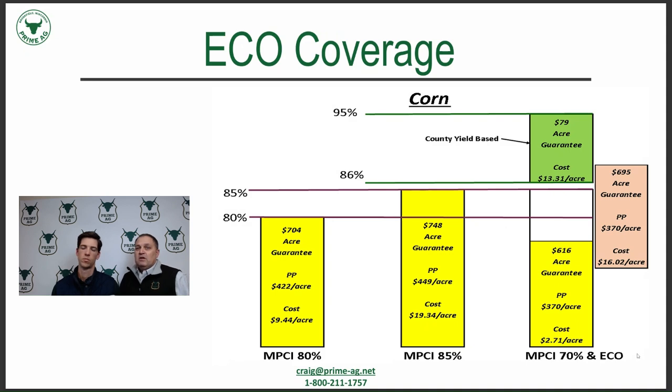Here's a quick chart that we put out on the ECO coverage. All of this is really showing is that if you bought MPCI at 80%, you're guaranteed $704 an acre and it costs about $944 an acre. When we move to the far right, the green box shows you got $79 an acre coverage for ECO, which covers from 86 to 95%. Below that, we're showing an MPCI of 70% going with the ECO. What we're doing here is a gap coverage: buying MPCI at 70% and then buying ECO from 86 to 95%. As you can see, your total guarantee and your cost for doing that are more comparable to 80%.